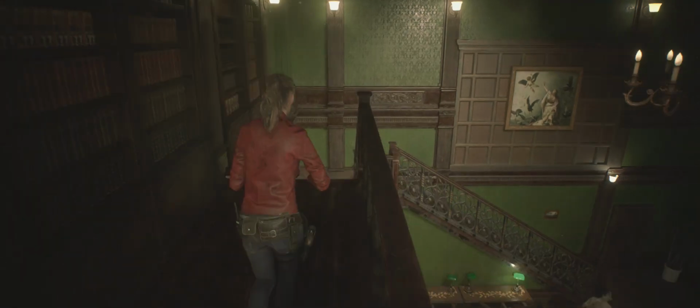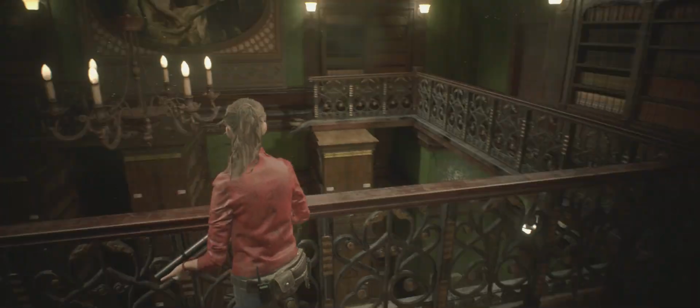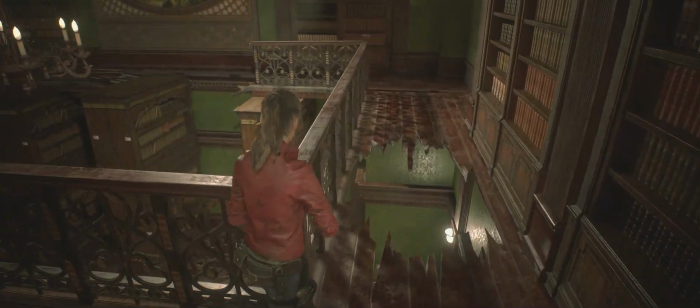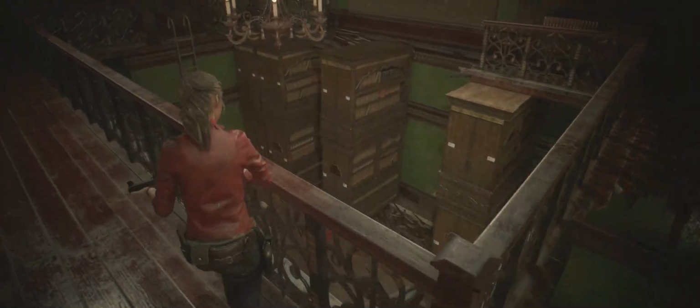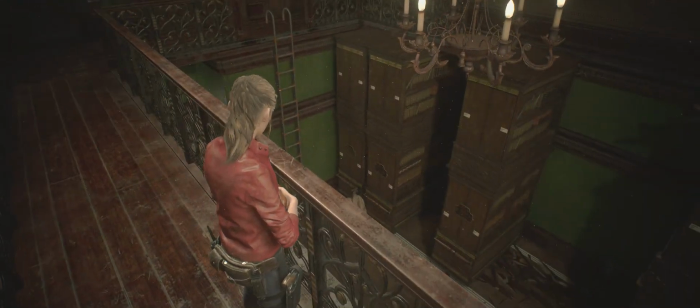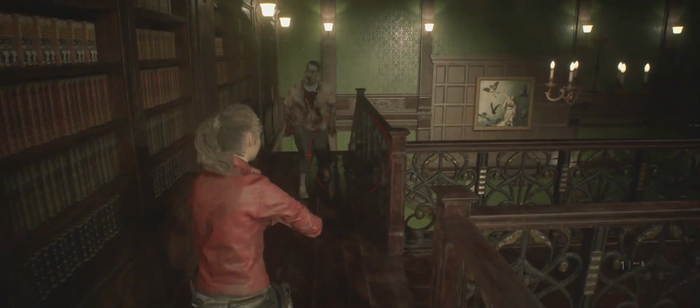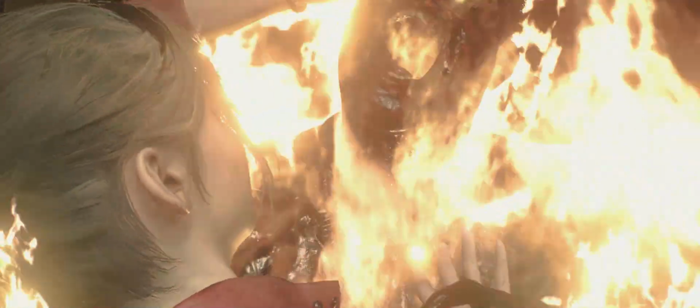But where was that door? Over there. I can't get past it anymore. Because you're gonna fall down. And over there as well. So I'm gonna have to move these bookshelves first. Come on!